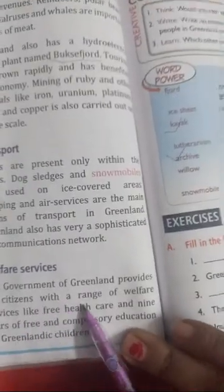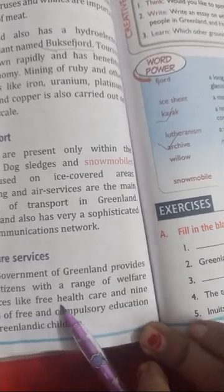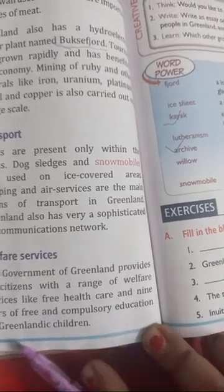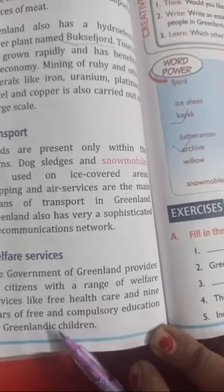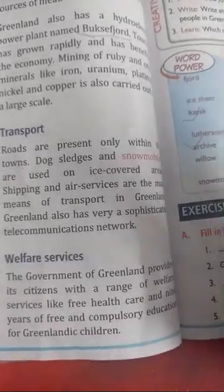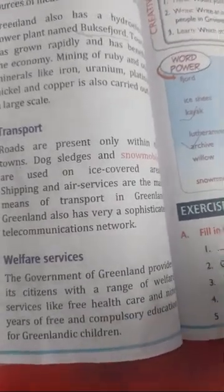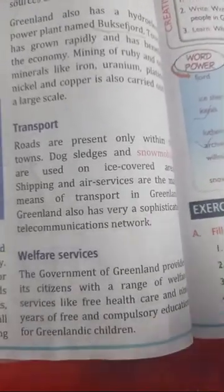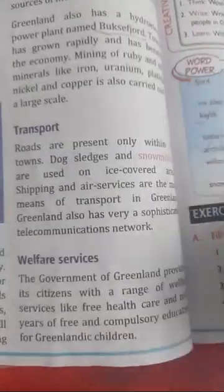Welfare services. The government of Greenland provides its citizens with a range of welfare services like free health care and 9 years of free and compulsory education for Greenlandic children. Free of cost means the government doesn't take any education charge. And compulsory means you will have to take that education up to 9 years. So this is all about Greenland.